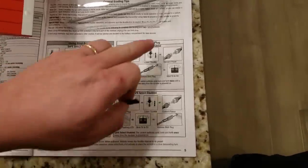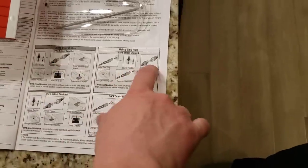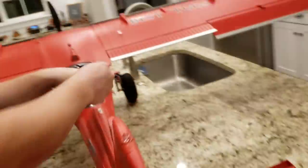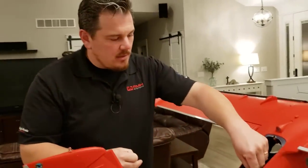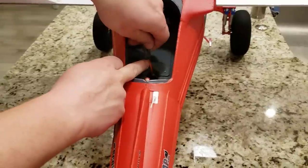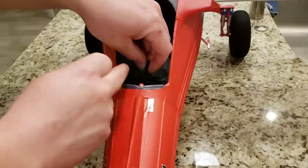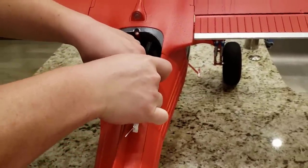So we are going to do this with the bind plug. So install the bind plug, throttle stick down, then plug in the battery. Then after you see the light start flashing, we'll unplug this and then do the bind. So that should be really easy. Now what the bind button does is it shorts ground to signal. So if you look at this lead, there's an orange wire, a red wire, and a brown wire. The orange is signal. The red is power, 5 volts in this case from the BEC. And then brown is negative or signal ground, which are actually synonymous in this case.